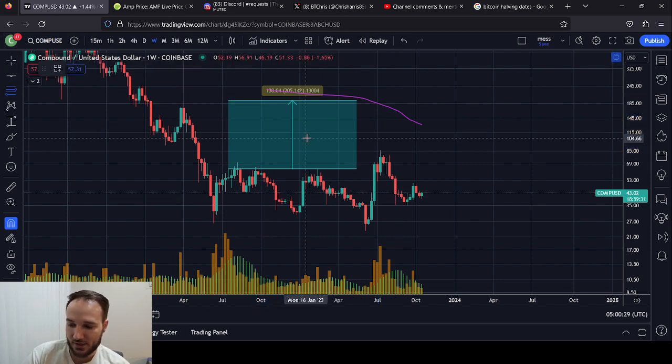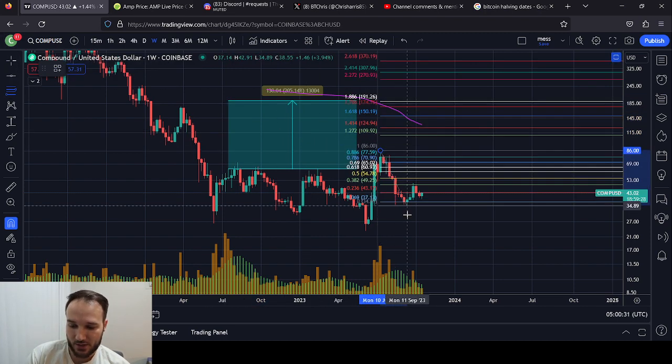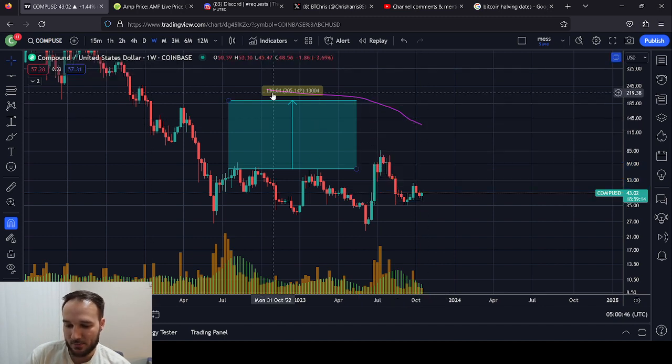Let's see if there's anything that lines up with that. 1618, it's kind of below. The deeper extensions are down there. Maybe we do see deeper extensions. The 1272 though is like right here. I would think at least above 150, or maybe at least above 130, I should say, in a very short amount of time.